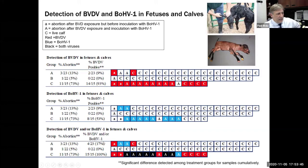But looking at the data, again, I want you to focus here in the very bottom. Group A is the group that had been vaccinated with 2 doses of modified live prior to breeding and then given a modified live at pregnancy check, versus group B was immunized with 2 doses of modified live prior to breeding and then given a killed BVD and a temperature sensitive mutant of IBR at the time of pregnancy check. And so you can see that we had 0 infections with herpes virus, 0 infections with bovine viral diarrhea virus when we used Cattle Master to boost the Bovishield versus using Bovishield as the method.